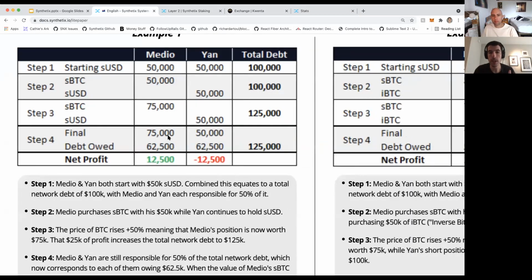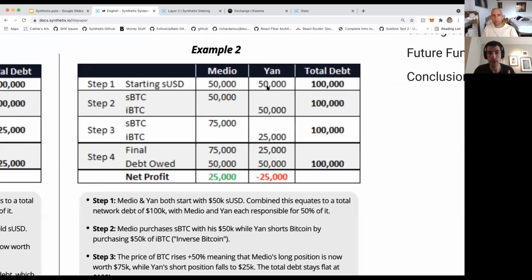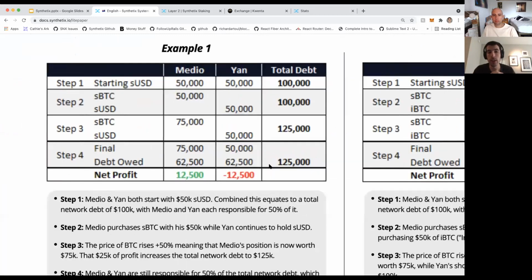Then on the flip side, let's say the price of Bitcoin goes down. If the price of Bitcoin goes down, then there's less debt in the system, and so you actually owe less debt if you were holding something like sUSD. But the thing to remember is you just don't want to get caught holding sUSD and be out of sync with the debt pool, because that's really where you would get screwed.